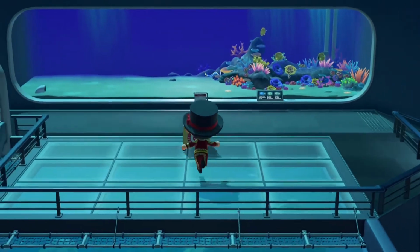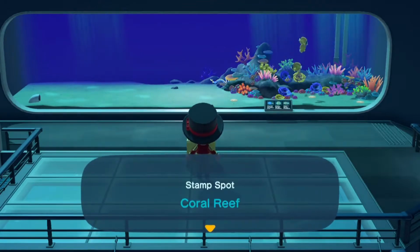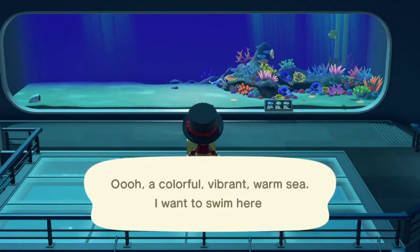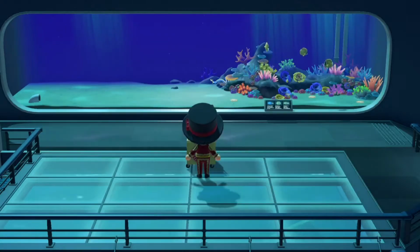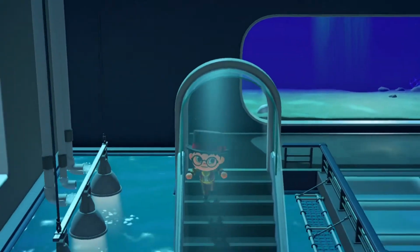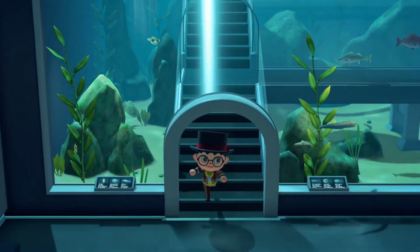Coral reef must be hooked. Yep. Still gotta find 2 fish, actually. Is that it? No, the fish? Yay! Got them all.